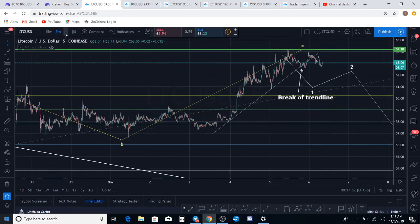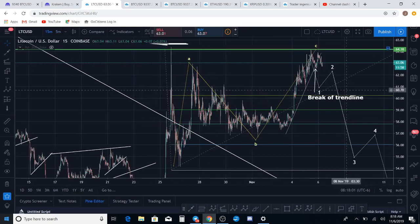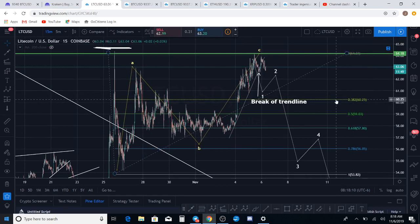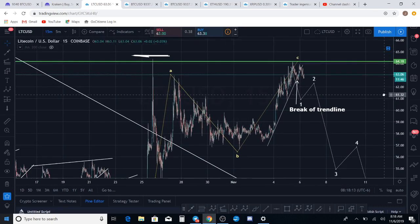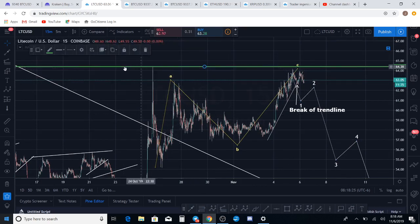Now, in the grand scheme of the count, let me tell you what I'm thinking for Litecoin in particular. I believe that we have an ABC correction. It looks about finished, though I'm not certain of that. This green line across here is marking the top of this structure. I'd like to see Litecoin not surpass that. If it does, there might be some more upside to come, so I'll have to wait and see what Litecoin does.